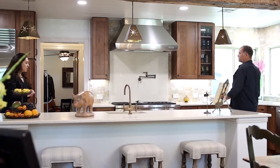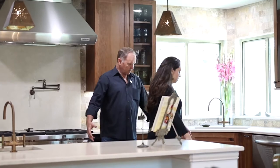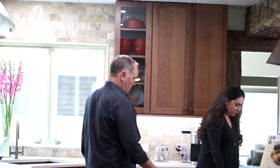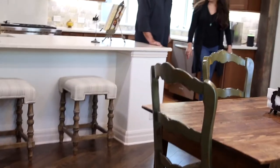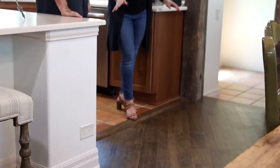Yep. And then another feature, so we kept this Saltillo tile. Right. And so we added the new wood flooring, but the transition was a custom strip that we made, not out of the same wood even, because of the large hump.